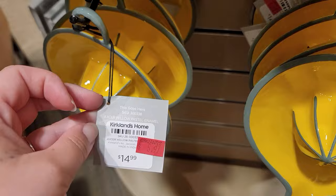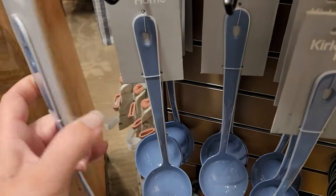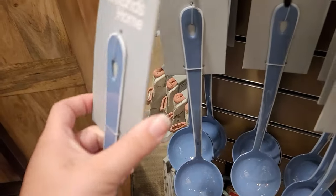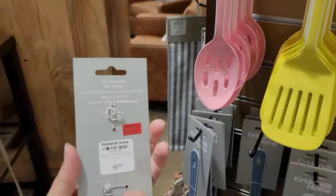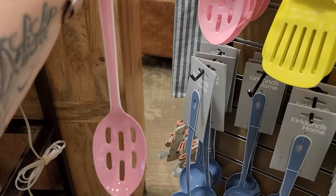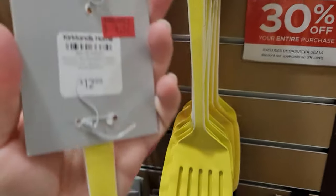I was noticing these tools as well. I thought these were part of their spring decor, but they are already on clearance, which I think were about $3 or $4. And how awesome is that? Plus you get the 30% off.